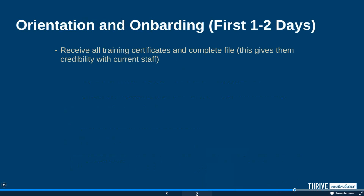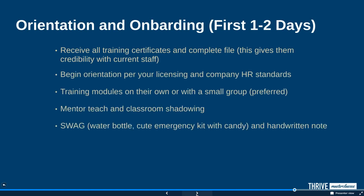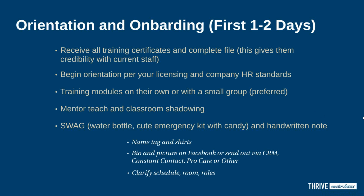So now we're on the first 2 days, orientation and onboarding. So the first 2 days, I'm assuming they've come in and they have all their paperwork completed. You've got all their training certificates and their file is perfect. It's the best thing. Of course, it helps them feel confident, but it also helps all their coworkers.